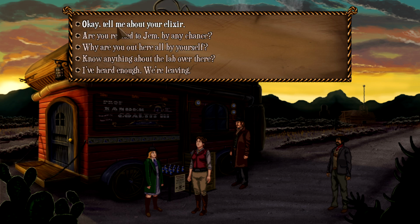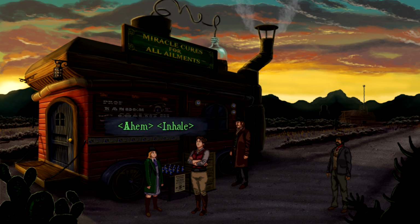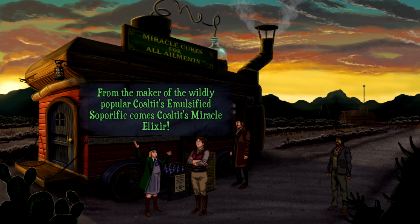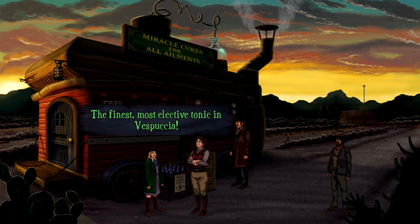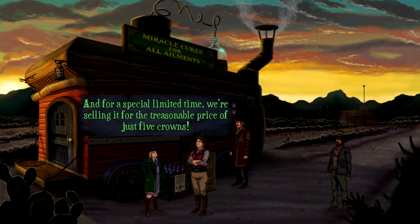Alright, tell me about your elixir. Fine, I'll bite. Tell me about this miracle elixir. Glad you asked. From the maker of the wildly popular Coltit's emulsified soporific comes Coltit's miracle elixir, the finest, most elective tonic in Vespuccia. Guaranteed to treat and cure all illnesses from arthritis to yellow fever. And for a special limited time, we're selling it for the treasonable price of just 5 crowns.